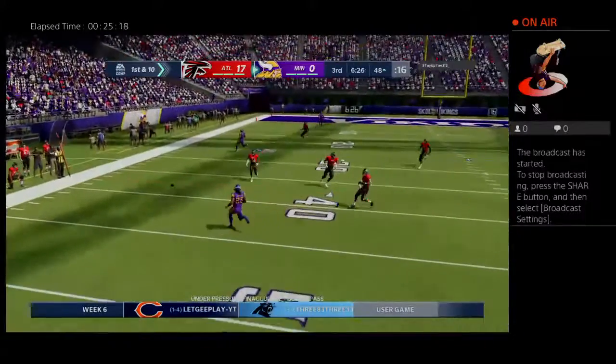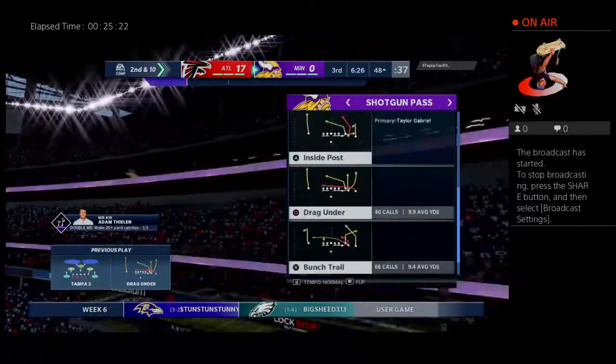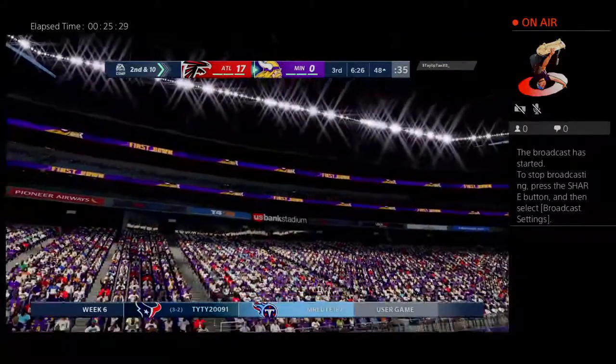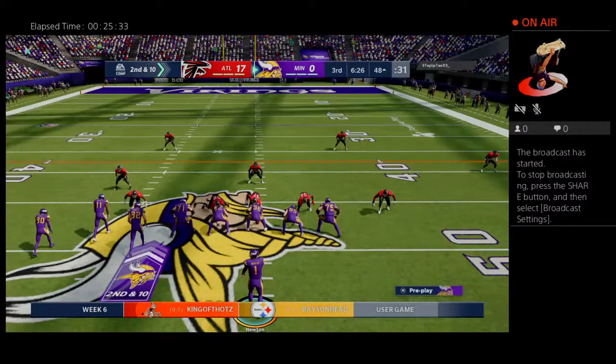To start the drive, but that one incomplete. A lot of times it's that first read that you have. Maybe you get it in pre-snap, and he locked in on his target, but he was covered quite well, and that one's incomplete. So now 2nd and 10 after the incompletion on first down.